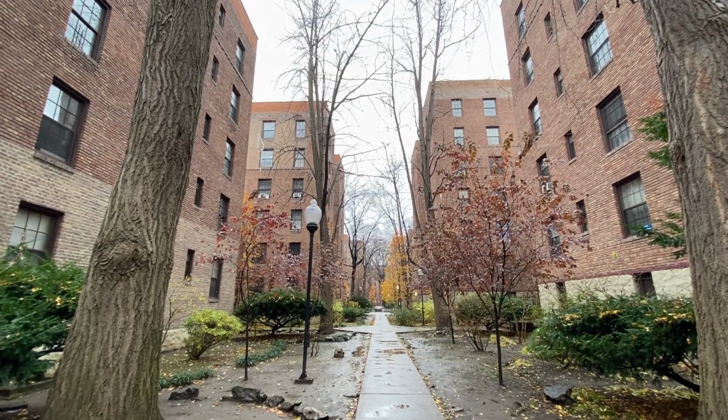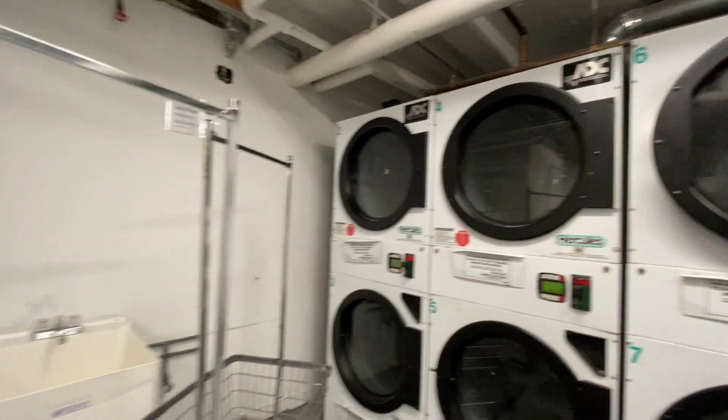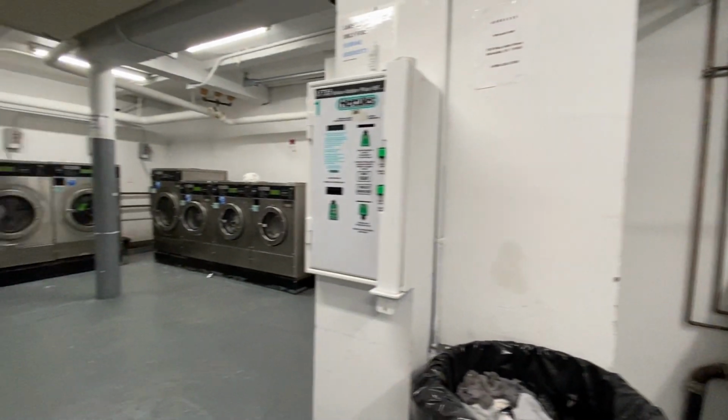Now, the complex of buildings that we're in was built in 1926. Things here are super quiet, and there's even laundry on site, so you don't have to leave to get that taken care of. And as you can see, the apartments here are incredibly gorgeous. Now we're gonna check this place out so you can see what living here would be like.